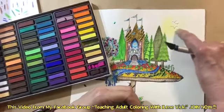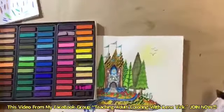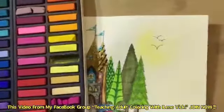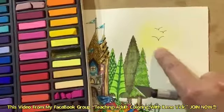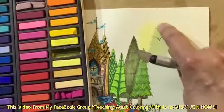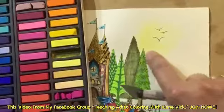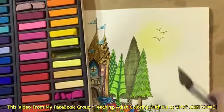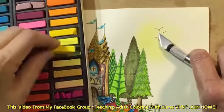And I want you to notice that I'm doing this on the birds a little bit off center. Zoom in. You don't want everything to be perfect, okay? So the bulk of my sun is over here with the birds basically in the upper left-hand corner.